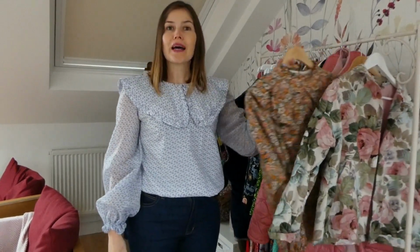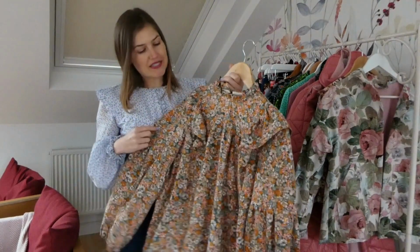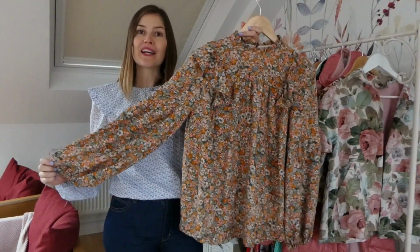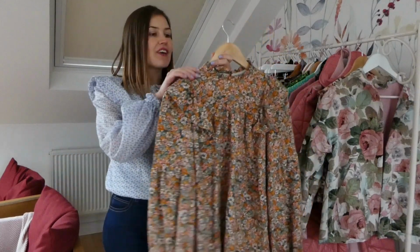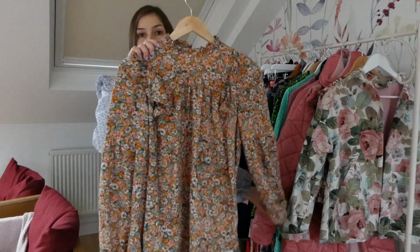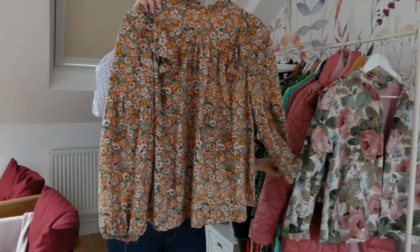So the second thing I made in December this year is this Marnie blouse. This is the Tilly and the Buttons Marnie blouse. And this is the third version of this blouse that I have made. I have made two versions of this before, and one was the dress and one was the blouse. So this is the blouse version.